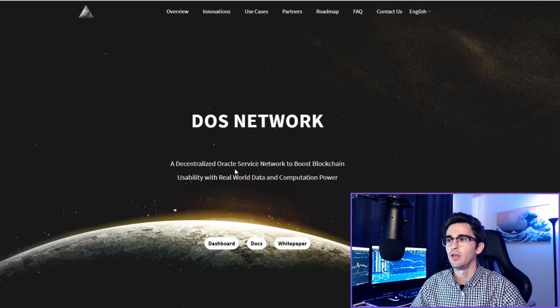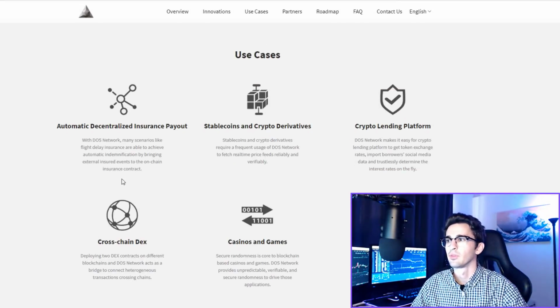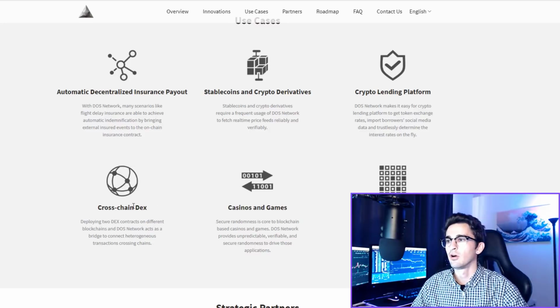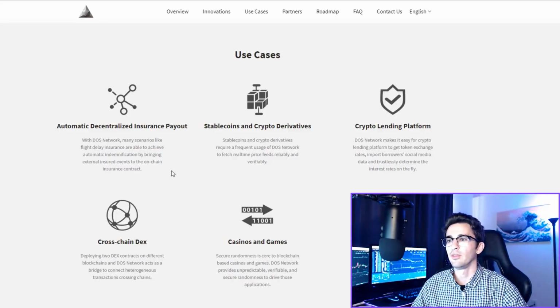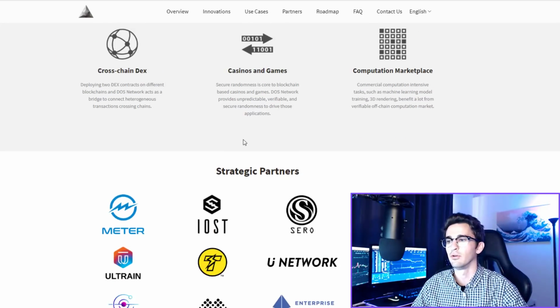So DOS Network, a decentralized Oracle service network to boost blockchain usability with real-world data and computation power. If we go to use cases: automatic decentralized insurance payout, stable coins and crypto derivatives, crypto lending platform, cross-chain DEX, casinos and games, and computation marketplace. So that's pretty interesting. I like seeing they have some use cases planned out as well. This is definitely a crypto I'm going to be looking further into.